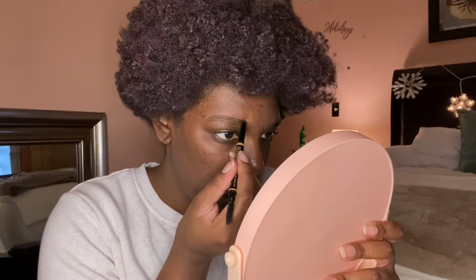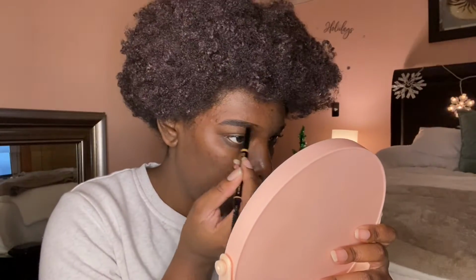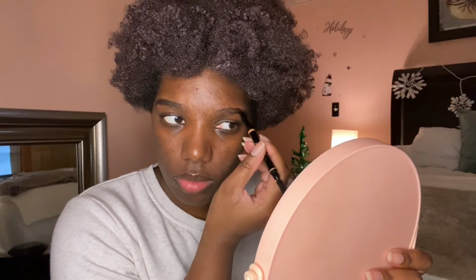So we're going in with the Brow Definer by ABH per always. I'm pretty sure I'm using Granite to fill in my brows. This ain't nothing new, okay? And of course, I'm watching Naruto. We're about to have a lot of fun.